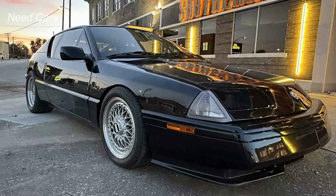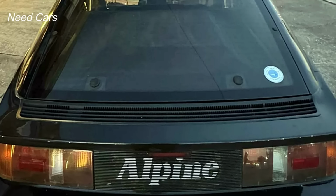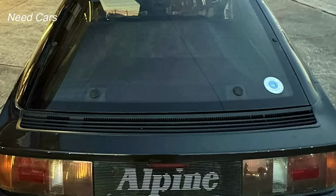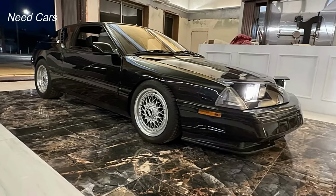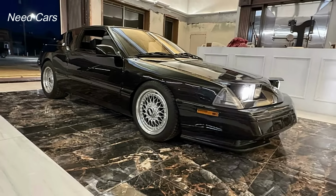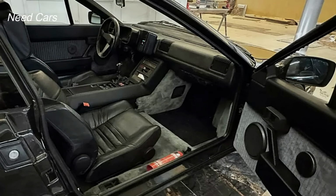The story of the Alpine GTA in the United States is one of ambition, corporate shifts, and ultimately a missed opportunity that left us with only a handful of these plastic-bodied wonders. To understand why this specific survivor is such a big deal, we have to look back at what Renault was trying to achieve during the late 1980s.